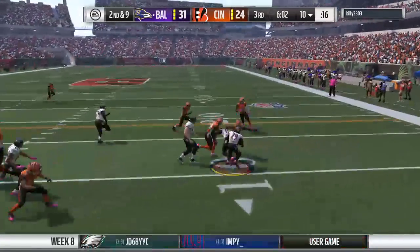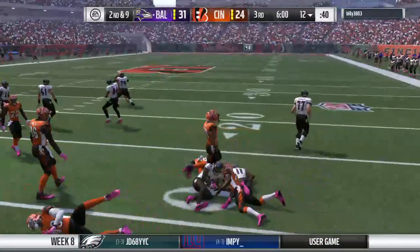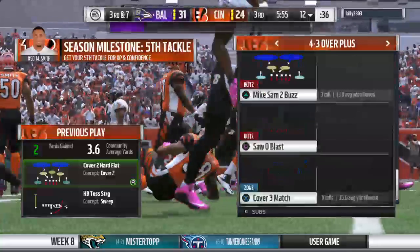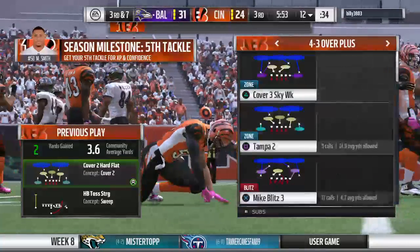Now they'll run it on the toss. And not much here as he'll get it to the 11, maybe the 12-yard line. Only a gain of a couple there. That leaves them needing about 7 here on 3rd down.